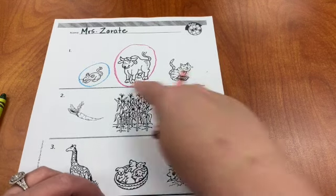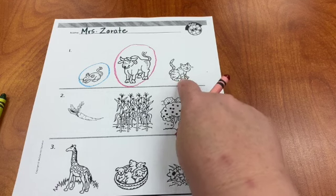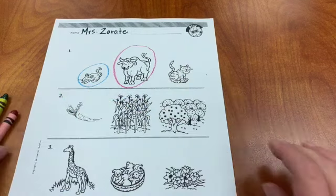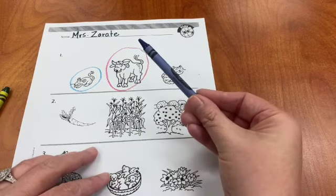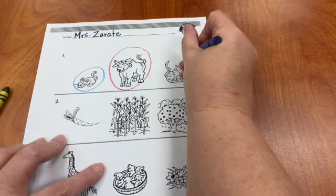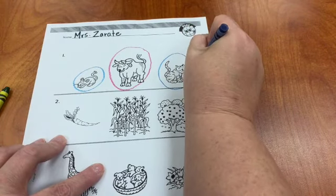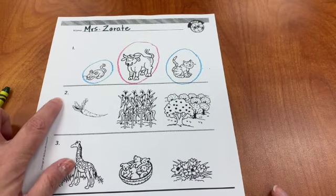All right, now we're gonna look at our next picture. We have a cat. Is the cat big, small, or tall? Cats are pretty small, aren't they? So let's circle the cat with the blue crayon for something small. Not very big.